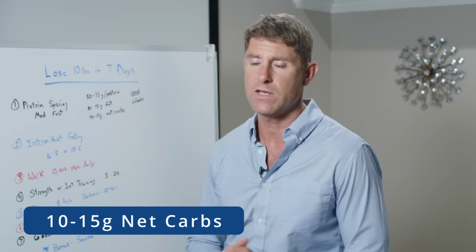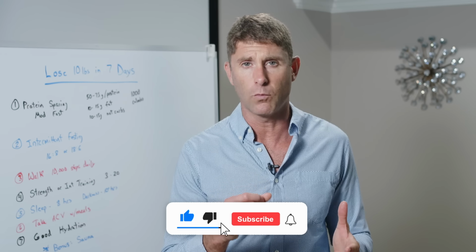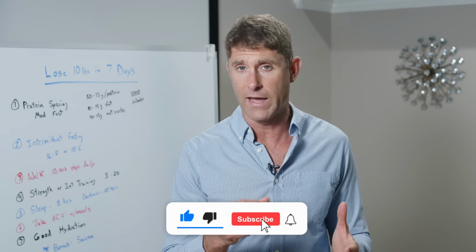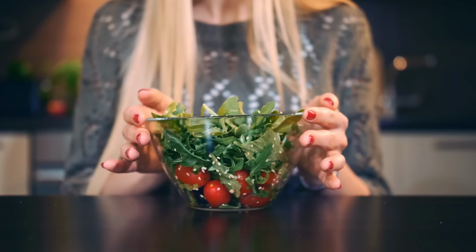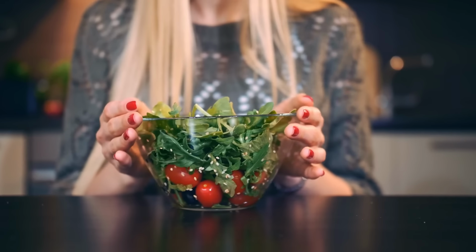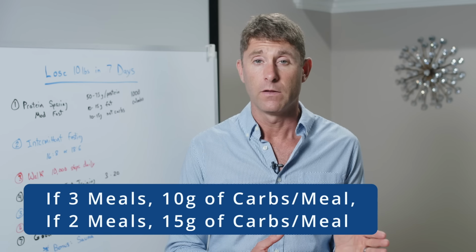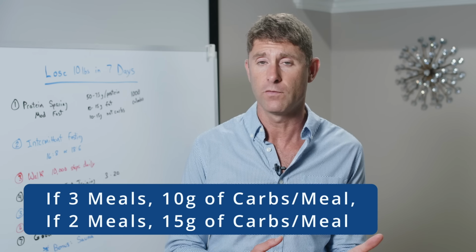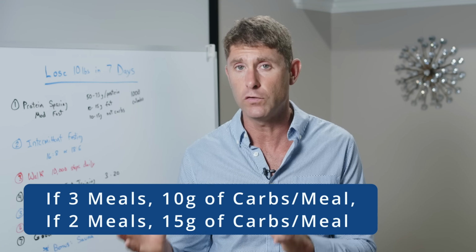You want about 10 to 15 grams of net carbs, and that's basically just going to come from vegetables. So no fruit on this plan other than maybe lemons or limes. You can do that, or maybe a tiny bit of avocado just because that's higher in fat. And so really just vegetables. That's salad greens, which are very low in net carbs, maybe a little bit of broccoli, but you don't want more than 10 to 15 grams of net carbs in a meal. Keep it to 10 grams if you are doing 3 meals, 15 grams if you're doing 2 meals.